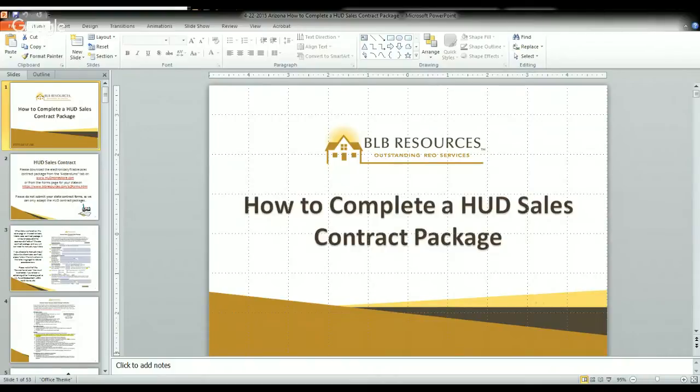It's important that you print out that confirmation so you have all of the details when you're getting ready to fill out the contract package. The earnest money is standard on all HUD contracts. They're not negotiable. If the purchase price is $50,000 or less, the earnest money is going to be $500. If it's $50,001 or more, the earnest money is $1,000.